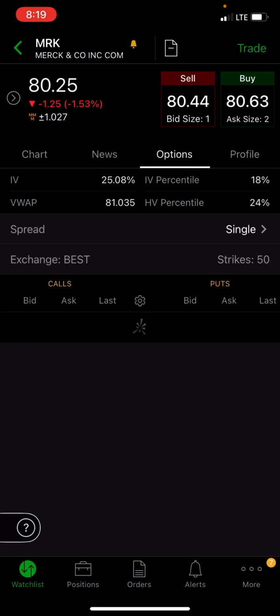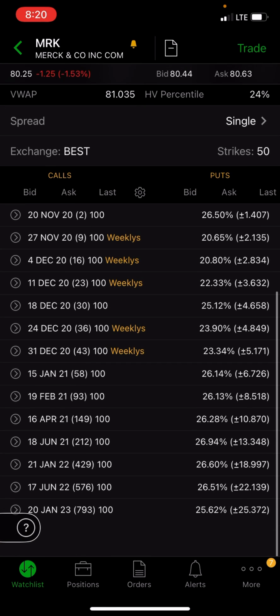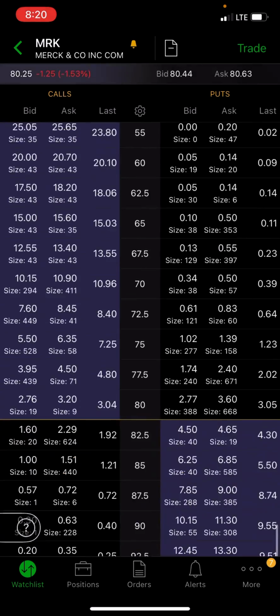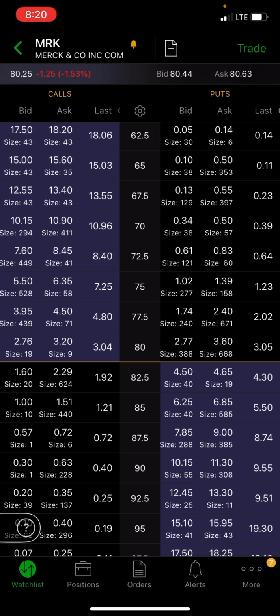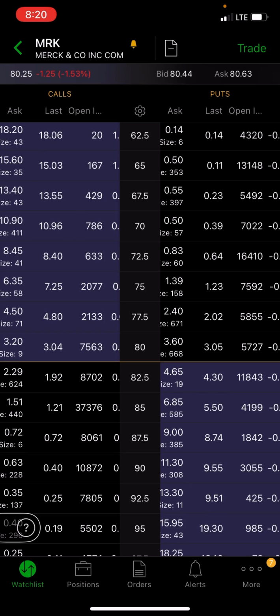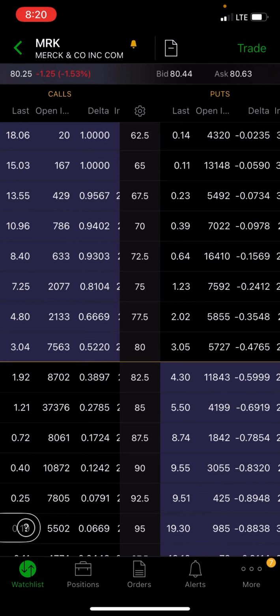But the option that really jumped out at me on Merck is the January 15th, 2021, of course. Two strikes out of the money, the 85 right here. Look to the left side of the screen, a dollar by $1.50, 37,376 open interest. Amazing amount of open interest on there.